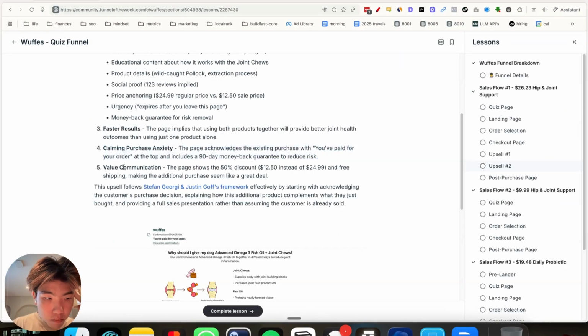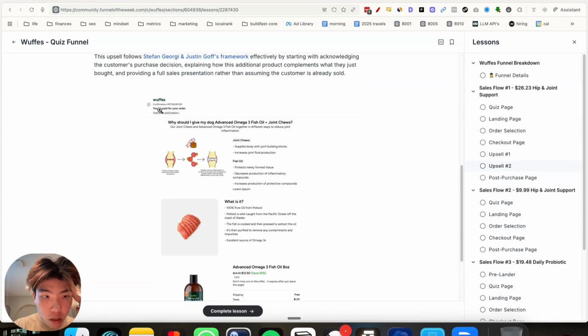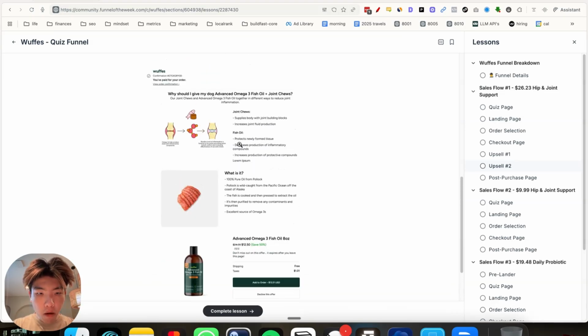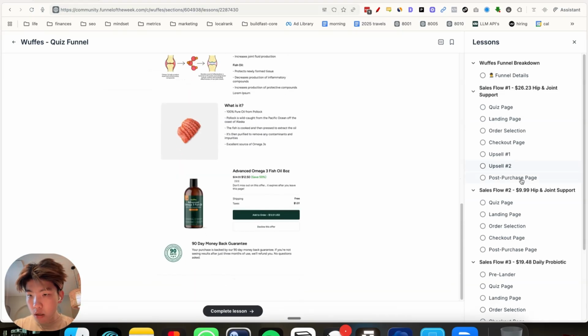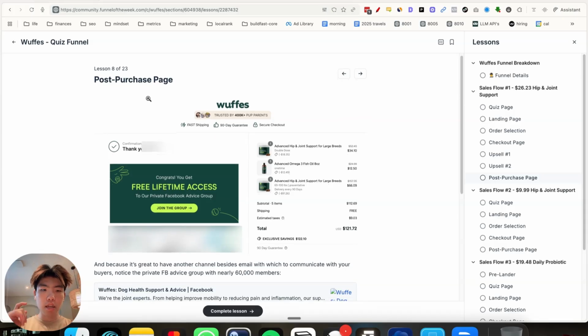And then they just mention the discount. So here is the actual page. So you pay for your order, that's the confirmation, and then they give more information about this extra oil. All right, cool. So here's a post purchase page. So this is if you take the first product and the upsell too.